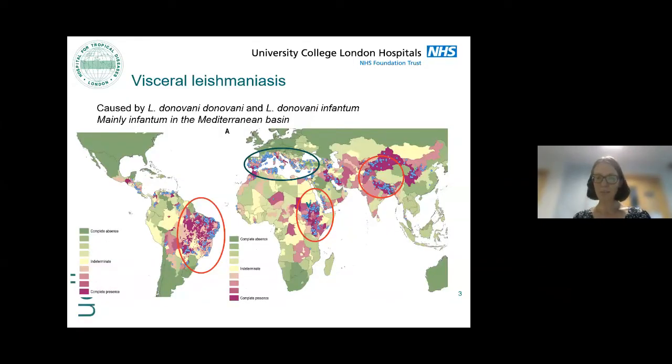So, like many VL patients in the UK, Matt acquired his infection in the Mediterranean basin, where Leishmania infantum is the dominant species, and where VL and HIV co-infection is a commonly recognised problem in the injecting drug using population, such as Matt.